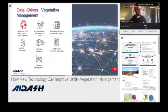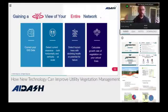So we think of vegetation management as having core components that are needed to do this properly. The first component is getting a 360-degree view of your entire network, not just a subsection of your network. Yes, you probably want to focus on the fire dangers a bit more, but you need that entire holistic 360 view. Your budget isn't isolated to one segment or one circuit, it's for your entire network. Let's improve reliability holistically across the whole thing.